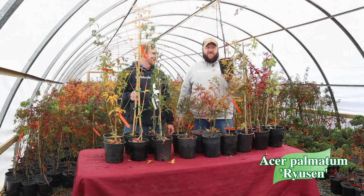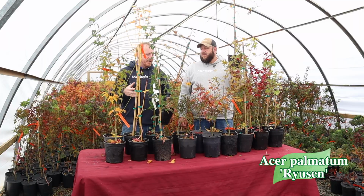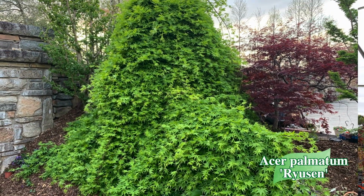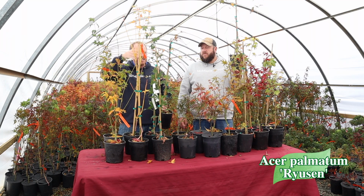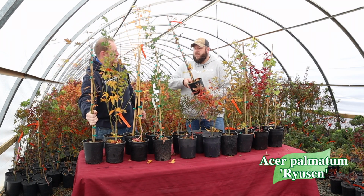I think these are going to be a very popular item, especially for the size we're bringing. Yeah, and this is a weeping green palmate leaf, just heavily cascading, one of the most cascading types of any of the Japanese maples. Great for container plants, great for the landscape. These have been staked up to a really great size to really maximize that cascading downward. Really great sizes on those Acer palmatum rayusin.